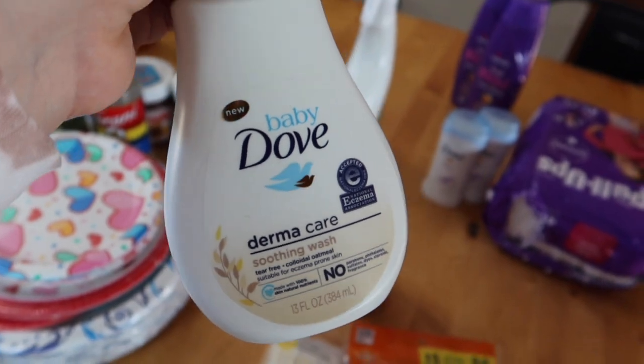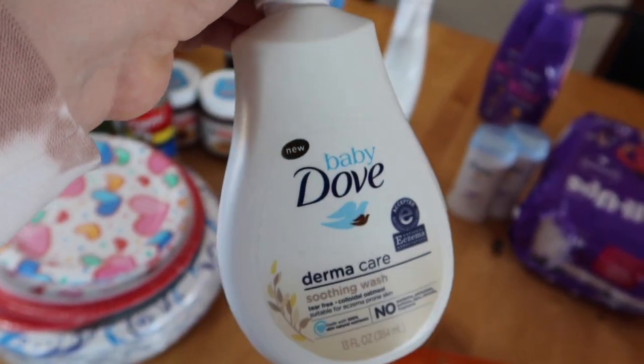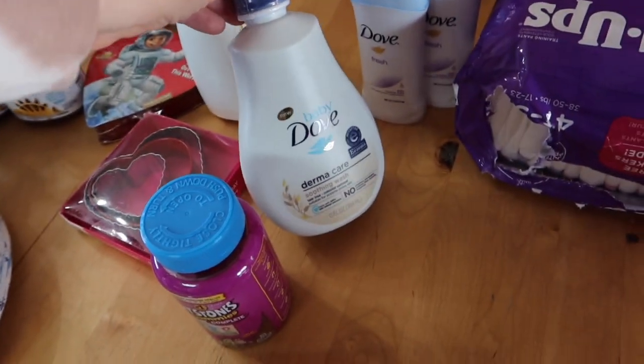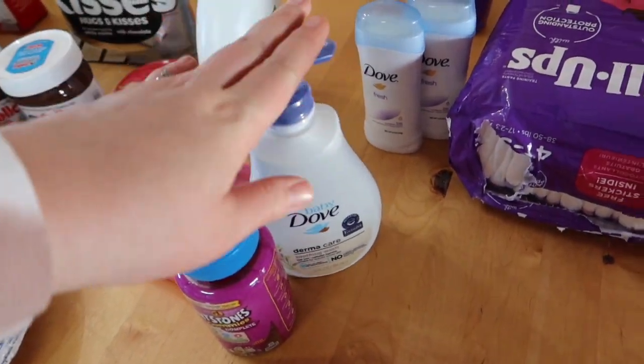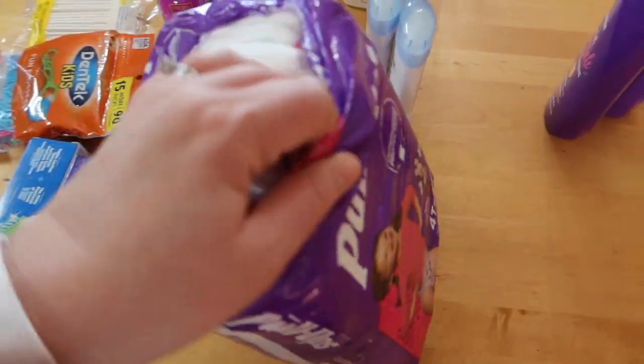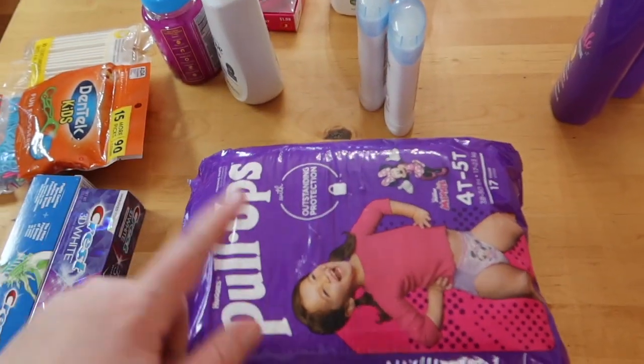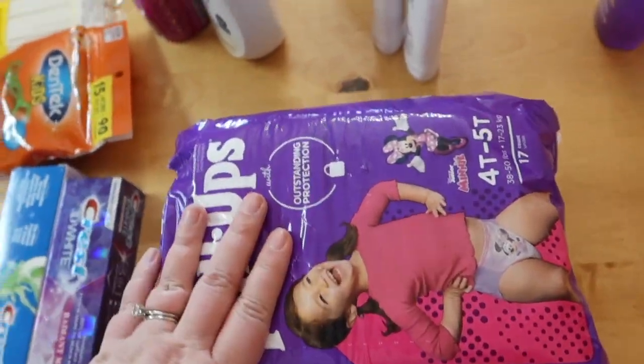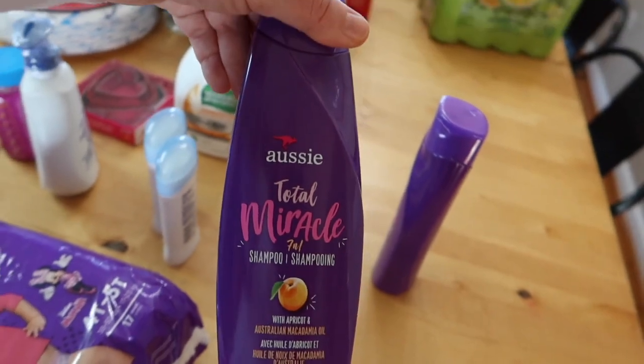It has gotten better over the last couple years, but this seems to help her more than just some regular soap. So I always get her the baby Dove eczema. Pull-ups, because she is fully potty trained. I do like to stick a pull-up on her at night though, just in case, just until we're completely comfortable with overnight. And then some more of my favorite shampoo, the Aussie.